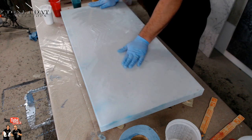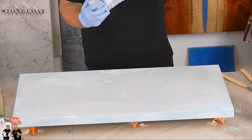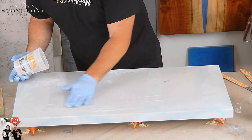I don't have any more clear. That's more clear, but it's white. It's okay.